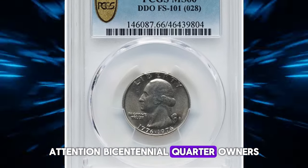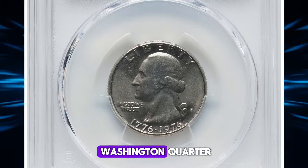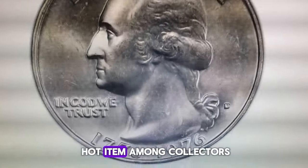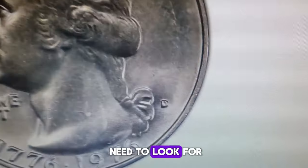Attention, bicentennial quarter owners. Hold on to your hats because this dual-dated Washington quarter, minted in Denver, was sold for over $8,000 at Heritage Auctions. This coin is a hot item among collectors due to its rare error. Here's what you need to look for.